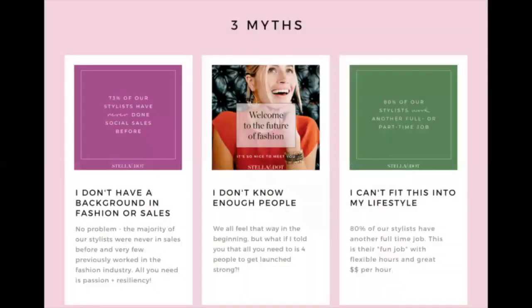So I'm going to get into 3 quick myths that we often hear when people are considering the stylist opportunity with Stella and Dot. The first is that I don't have experience in this. Like I've never been in fashion. I've never been in sales. I don't know what I'm doing. It's not for me. But I've got news for you.